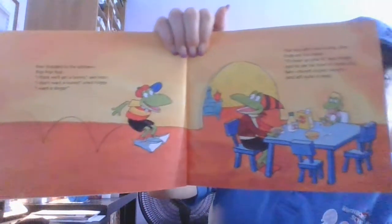He's all happy. Can't even sit still at the table, can he? He was munching and crunching.